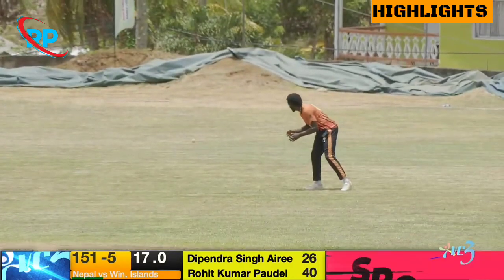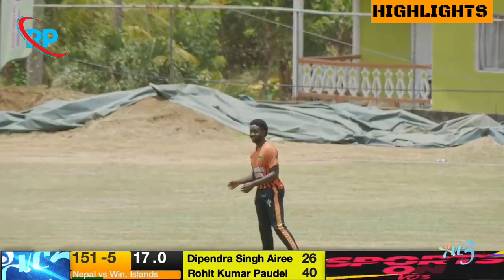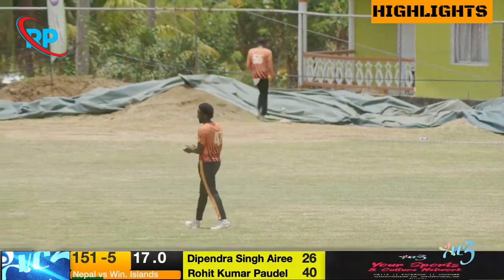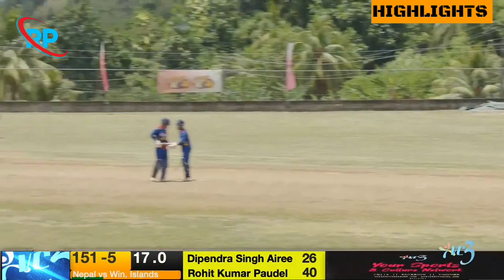He's slapping that pass backward point. This would go across the ropes. It does. Well played there by Captain Padel. The total goes on to 155. He moves into strike.